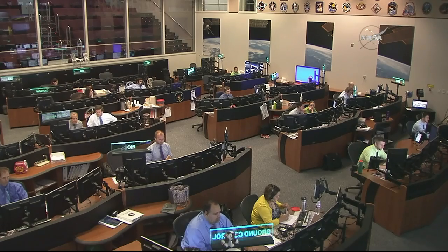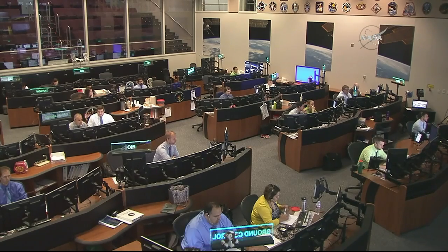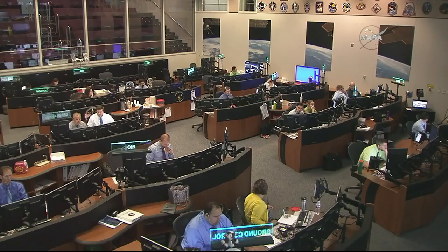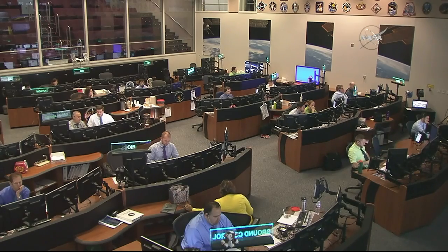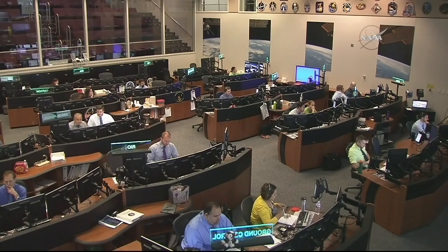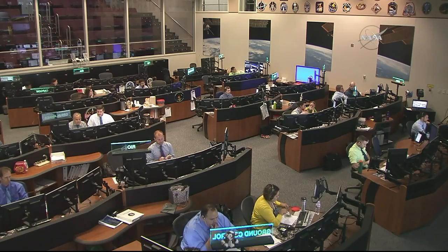Ground teams here in Mission Control Houston are still monitoring the berthing of the Dragon cargo vehicle to the International Space Station on the nadir port of Harmony, the Earth-facing side of the forward end of the International Space Station. So far, a great mission for SpaceX, launching late Sunday night Central Time, and a 2-day rendezvous for capture this morning. Everything is going nominally and being prepared for berthing to the International Space Station now.